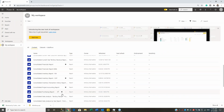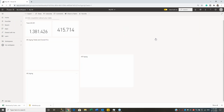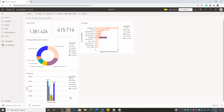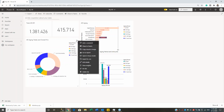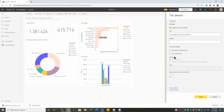And I have a dashboard I've created. It's right there. I bring it up, and here it is. I can move it around any way I want, make some of them bigger. I can edit them, change some of the details. I can add a refresh date and time to all of them.